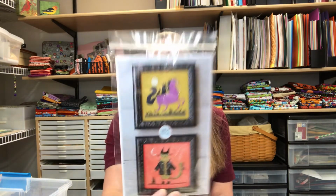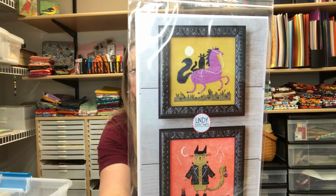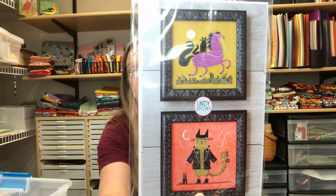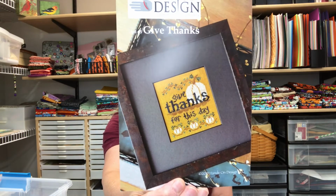Then by Lindy Stitches, I love these. It's called Halloween Tales, T-A-I-L-S. I love the purple horse with the black cat. Her designs are just so unique. Not so new, I don't believe. 2015 by Hands On Design, Give Thanks, just a small.